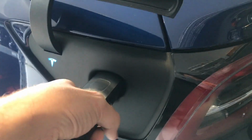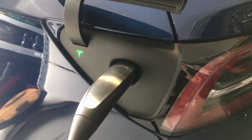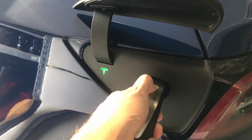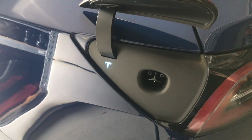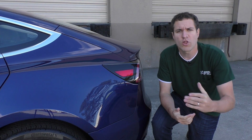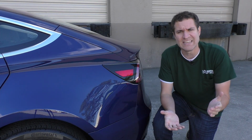Now, when you insert the charger into the charge port, the little status light is a Tesla logo, and it pulses in green to let you know that it's charging. Unplug it and it's blue. It's kind of cool to see it change colors. The other cool thing about the charge port, when you simply walk away after having charged the car, it will close automatically. So all those ways to close it and open it, you don't even have to worry about that. It'll do it for you.